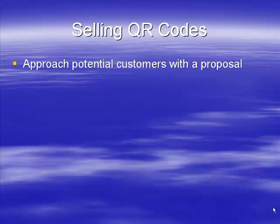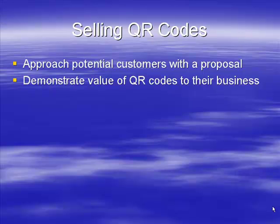So approach them with a proposal that says, this is what I can do for you, this is what QR codes can do, this is how we can help you, etc. Demonstrate this value to them. That's the real key. They have to understand that QR codes are something that can benefit their business. And to be honest, that's where a lot of marketers struggle. You've got to take some time to really show them how the QR codes are going to assist in making money online for them.